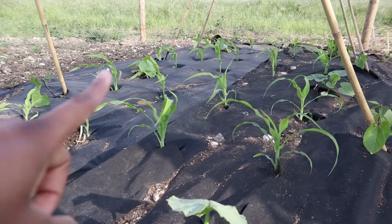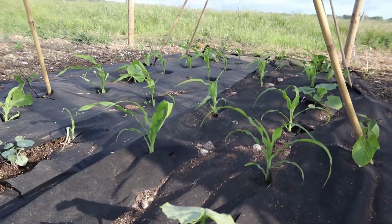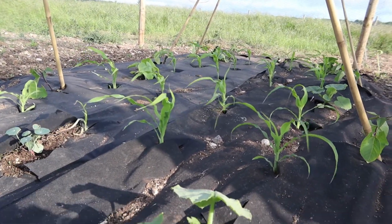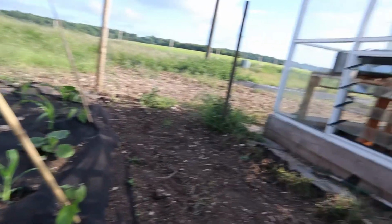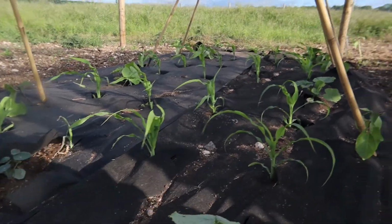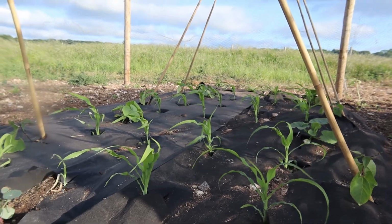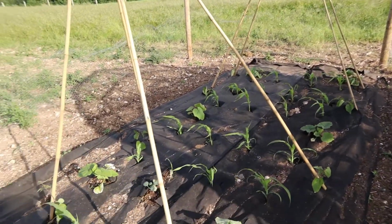This corn, yeah. Say hello. This corn is called glass gem. Yes, glass gem. Can you say glass gem? This is a glass gem variety. Looking forward to harvesting those.